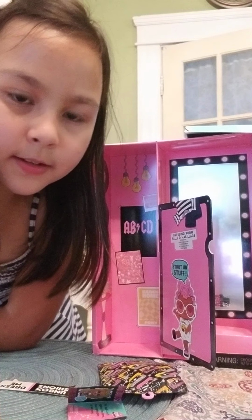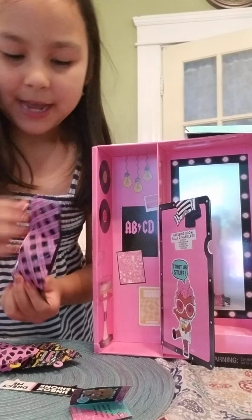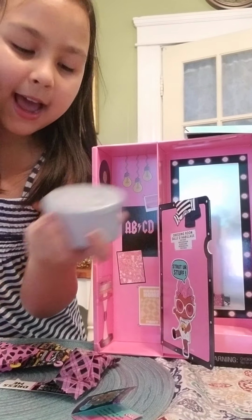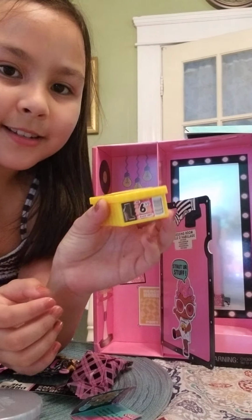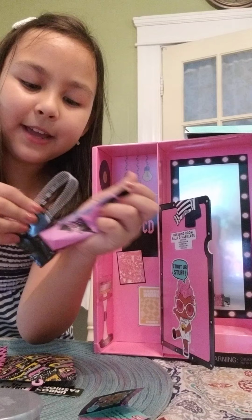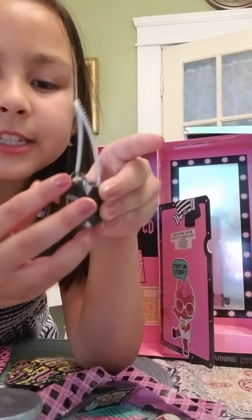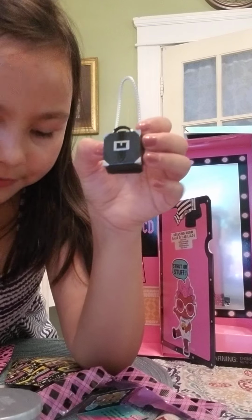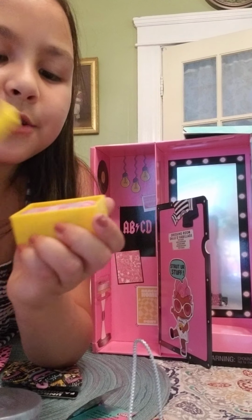Let's get all the stuff out. So I have her garment bags. So we have two garment bags, a blind bag, and a bag. So I think this one is going to be the bag. This is the hat box, the hairbrush, and the shoe box. I want to open this package first. And we have this black and silver bag. To me, it looks like it's shaped like a suitcase. I just love how it opens up so you can actually put stuff inside.